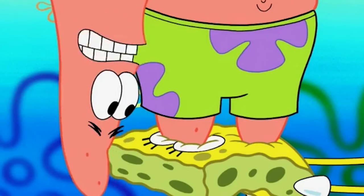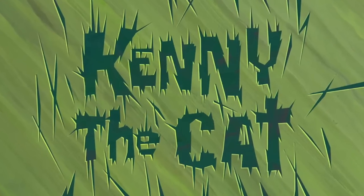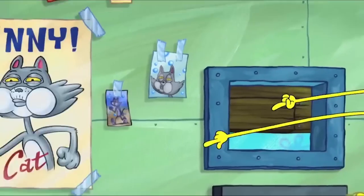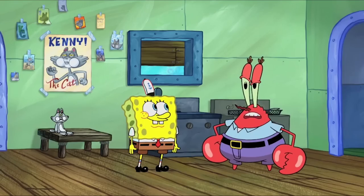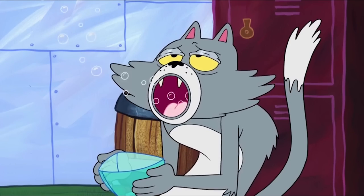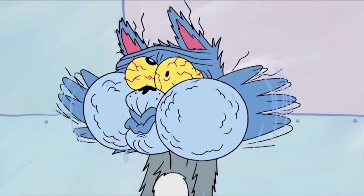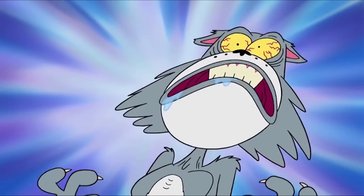Well, this record won't stay put. In the episode, Kenny the Cat, SpongeBob becomes obsessed with a cat called, well, Kenny the Cat. This cat is famous in Bikini Bottom for being able to hold his breath underwater for a very long amount of time. Turns out, though, Kenny is a fake and has been using an oxygen tank the entire time. Now, this is shockingly revealed to us at the end of the episode, but let's rewind for a moment and talk about a few mistakes.